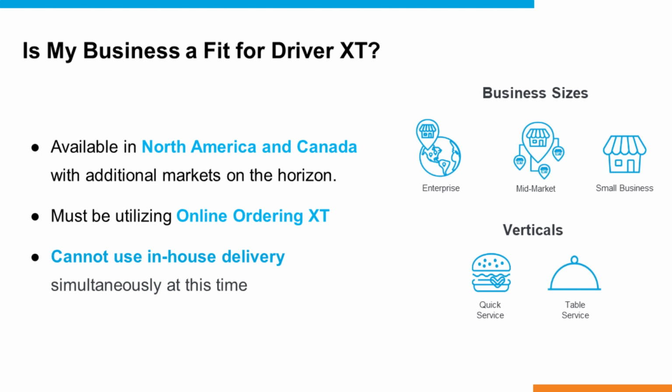Transaction volume is not relevant, but merchants must not have in-house delivery. However, you can use other third-party delivery providers such as DoorDash's marketplace. Lastly, Driver XT can be used by any business of any size and restaurant vertical. However, we do not have it available for specialty retail as of today.